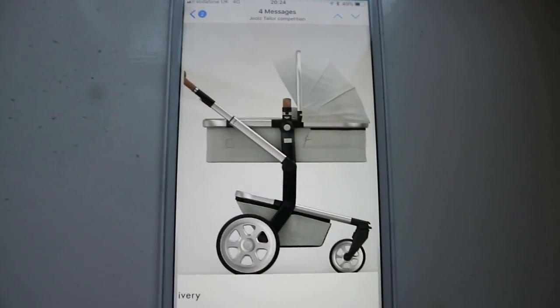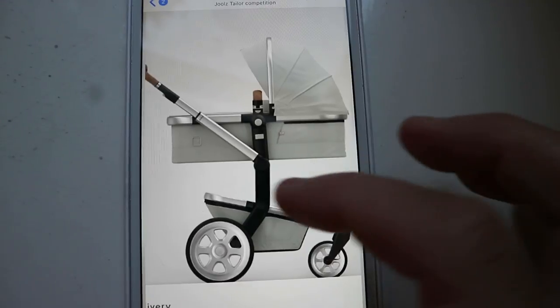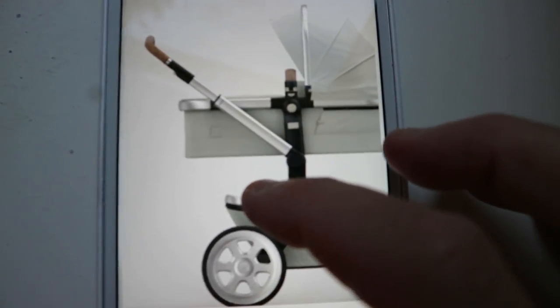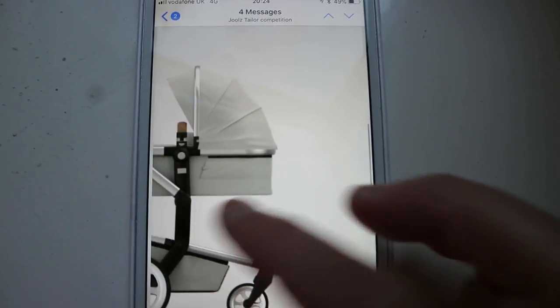I'm going to show you quickly what option I picked, what colours, and how much it retails for. This is the option that I have gone for. This is the Joolz Day 2 and this is the tailored collection. This is what the pram should look like once it is completely built.